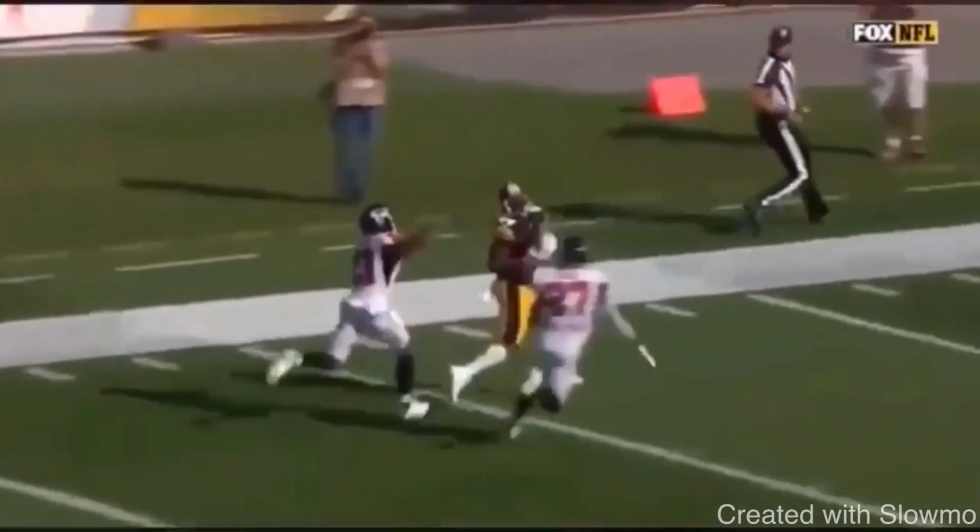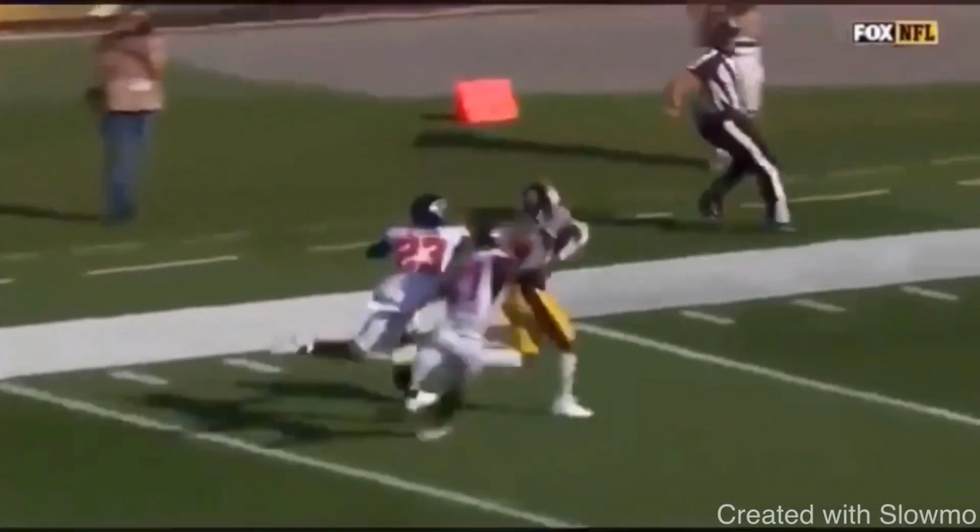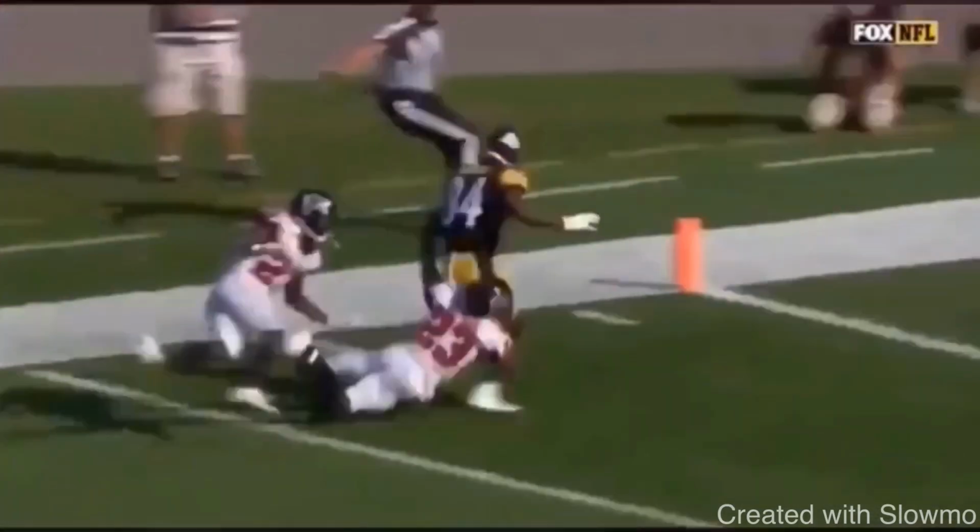And then again, late hands. Look where his hands are catching this ball. He's catching this thing almost by his waist. He's not bringing his hands way up here because he knows this guy's playing. And if you show late hands, he doesn't have enough time to react. That's a great job on this deep ball by AB, being able to catch this thing and then get upfield for the score.